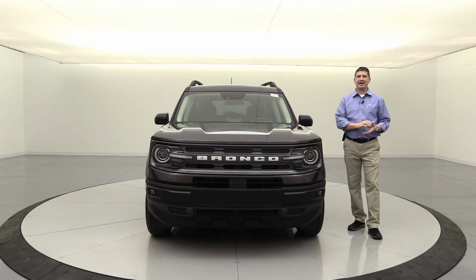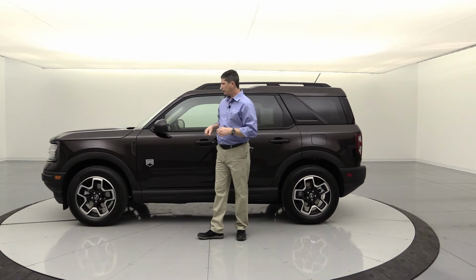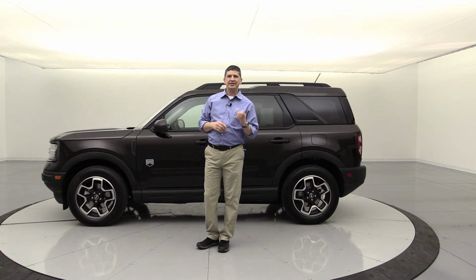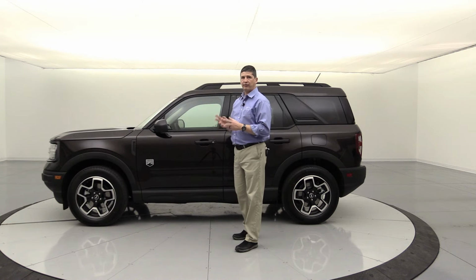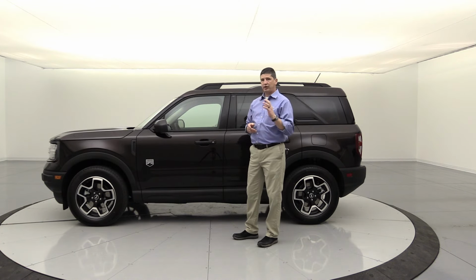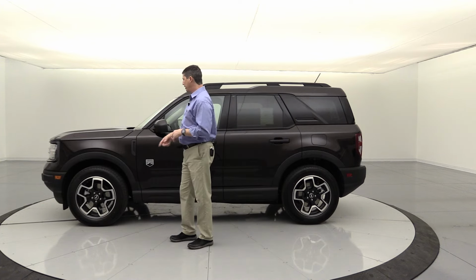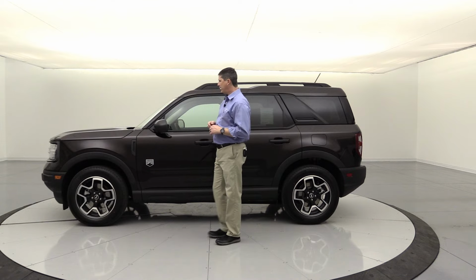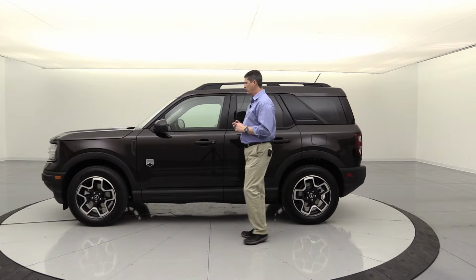Let's go ahead and move around to the side and see what it looks like on the side. Now we're going to move around to the side, and actually you're seeing the upgraded wheel right now on this one. But the standard wheel is a 17-inch carbonized gray alloy wheel. We elected to go with the only optional wheel you have, and that's an 18-inch painted black wheel here. So two different options for you. But the carbonized gray wheel will be the standard wheel. You're going to see that in the image from Ford's website. All season tires will come standard on these. I believe there is an option for an all-terrain tire as an optional equipment if you want to go that route.